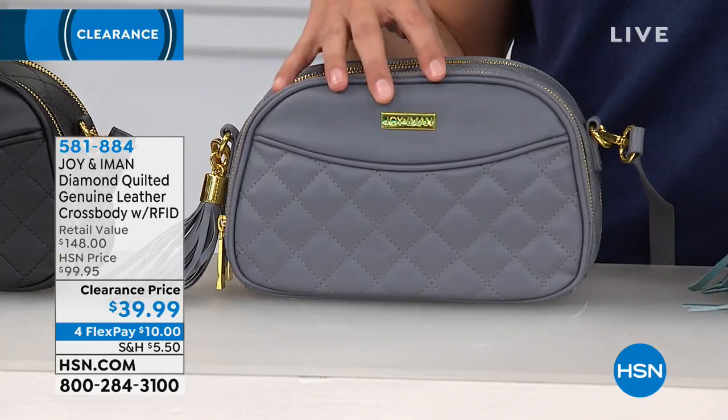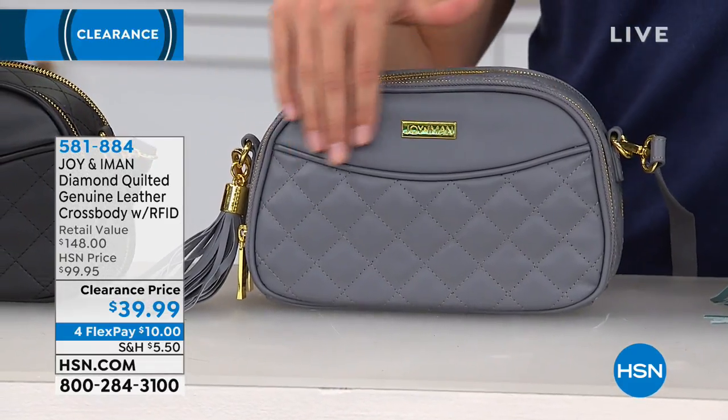Look, we got holiday bills. Everybody's a little stressed for what they're going to spend their money on right now. If you want to treat yourself to something that's luxurious, you want to buy something that's fashionable, you want a genuine leather quilted bag, today is the day to give yourself permission, because this is a $150 value that you're getting today for $10.